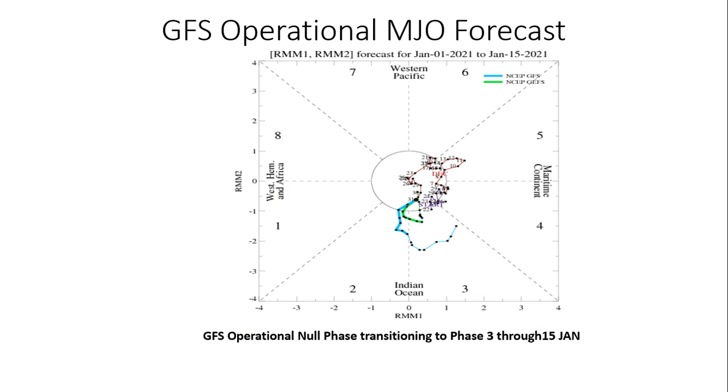The GFS operational MJO forecast is denoted by the aqua colored line, or you might see it as more of a lighter blue line. That's showing a null phase to start the period, and generally rotating into a little bit stronger phase 3. It goes out to phase 2, and then phase 3, with convection over the Indian Ocean. So those are the MJO forecasts out through mid-January.